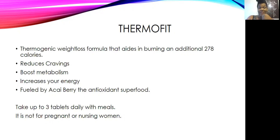It's also going to boost your metabolism, and one of the main components of the thermofit is Capsimax, which is a red hot pepper blend. Anyone that knows about peppers knows that anything hot that you eat is going to boost your metabolism. So they've created this formula of Capsimax, and it's boosting it to the point where it's allowing you to burn an extra 278 calories, which is equivalent to a 30-minute walk. So if you're doing that on top of exercising, taking the thermofit, you can burn an additional 500 calories plus a day. It's also fueled by acai berry, which is an antioxidant superfood.